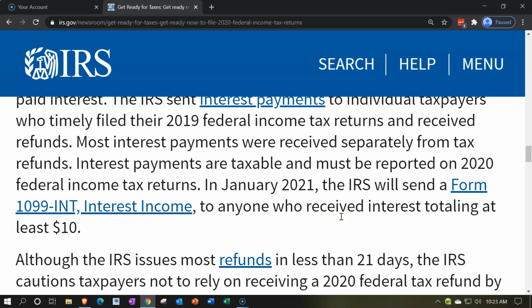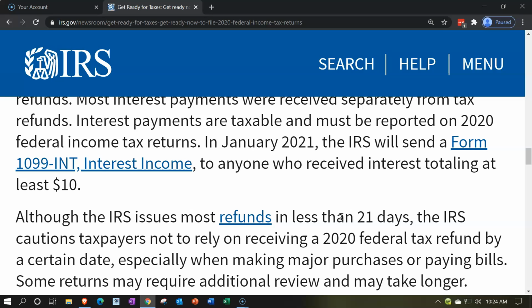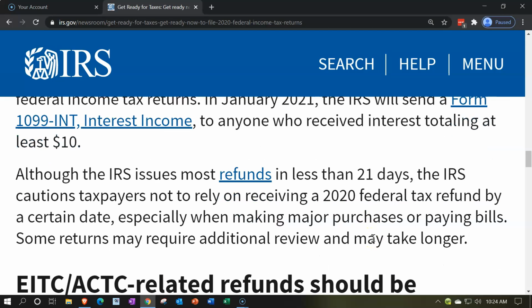So in January 2021, the IRS will send a Form 1099-INT, interest income, to anyone who received interest totaling at least $10. So you're going to get a 1099 from the IRS if you got interest, which many people did because of the shifting of the filing deadlines, and you have to include the interest on the tax return.